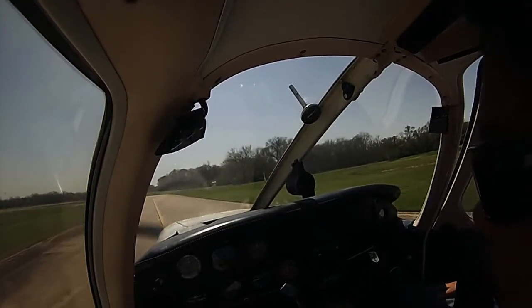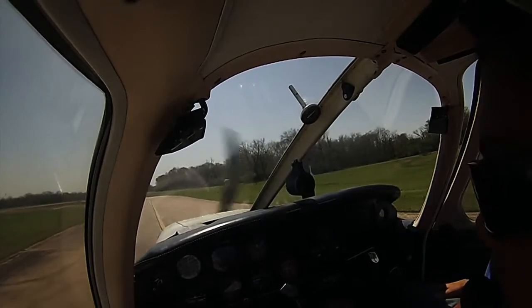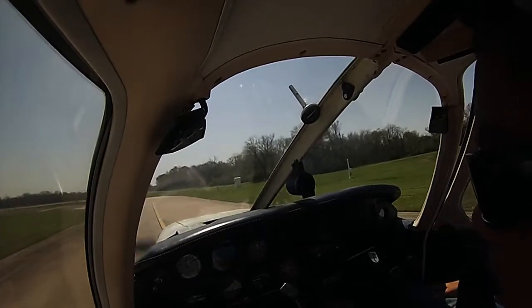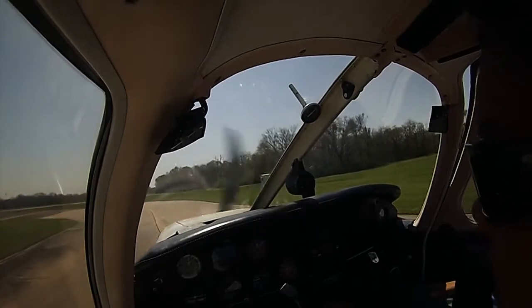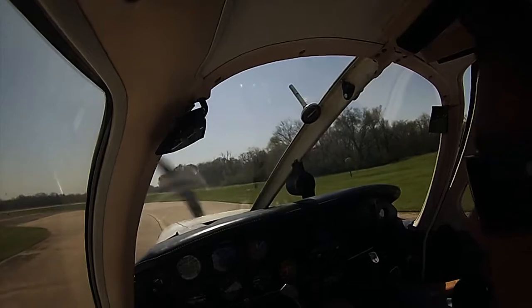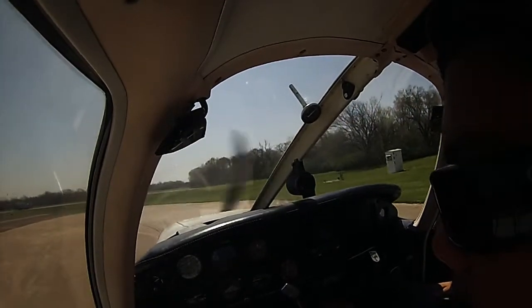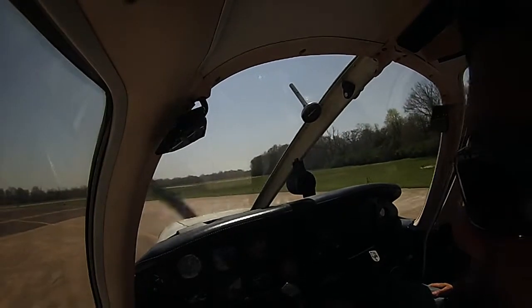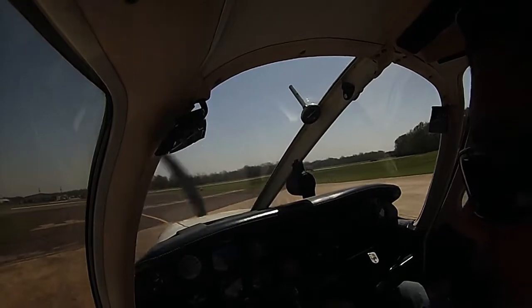West Houston traffic, Bonanza 233 Sierra Charlie is departing the west ramp for runway 33. Is it gonna fly over here? Extreme short takeoff and landing. That's good right here.